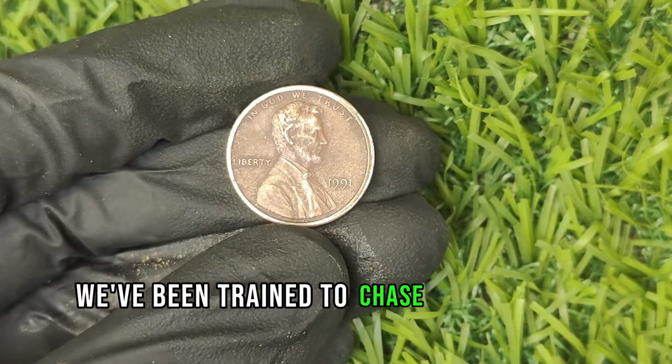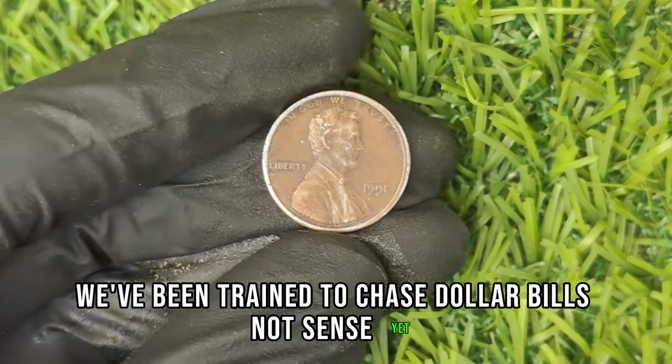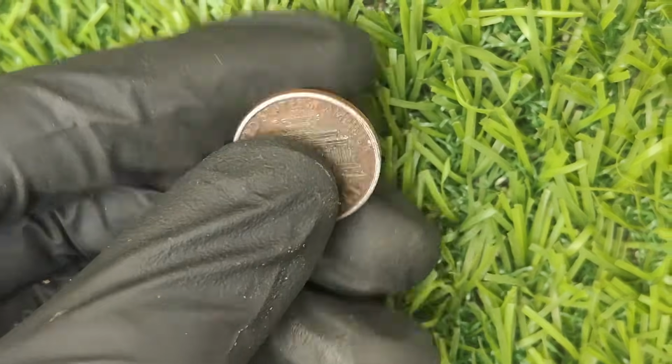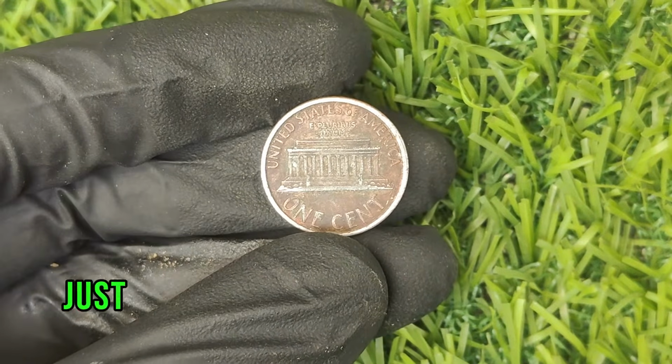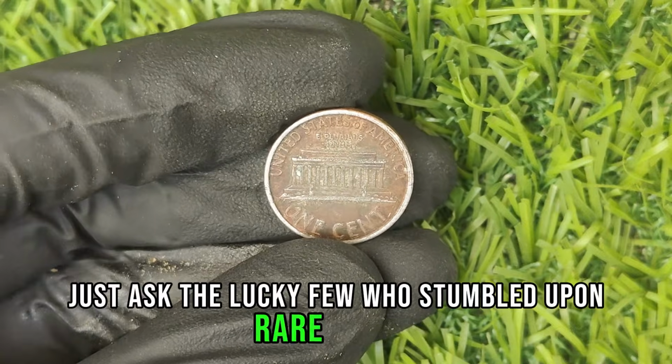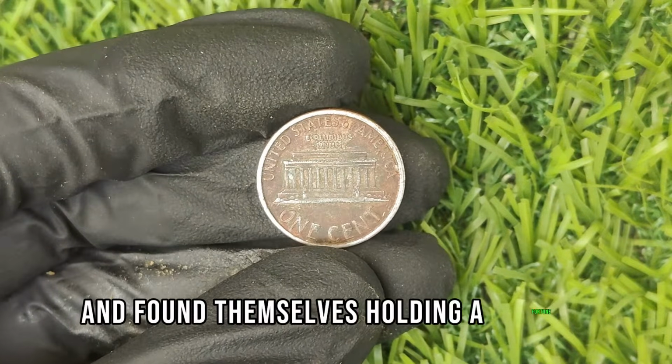Let's be honest, most people underestimate what's hiding in their own pockets. We've been trained to chase dollar bills, not cents. Yet, history continues to prove that the tiniest pieces of currency often hold the greatest secrets. Just ask the lucky few who stumbled upon rare pennies and found themselves holding a fortune.